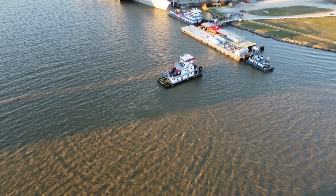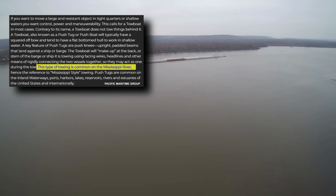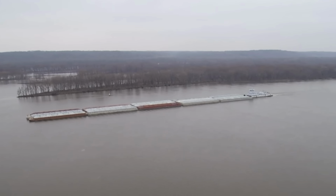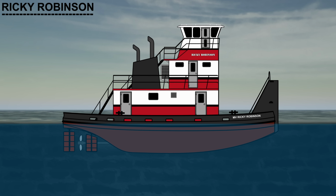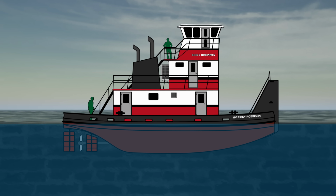And from Pacific Maritime Group. This type of towing is common on the Mississippi River, known as Mississippi-style towing. If you want to move a large and resistant object in tight quarters or shallow waters, you want control, power, and maneuverability. This calls for a towboat in most cases. Under normal operations, the Ricky Robinson had a crew of 2, a pilot and a deckhand, with the pilot in charge. I'll sometimes be referring to that position as captain for the purposes of this video.